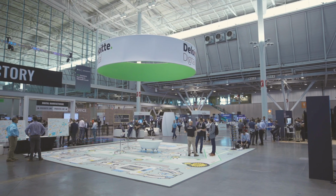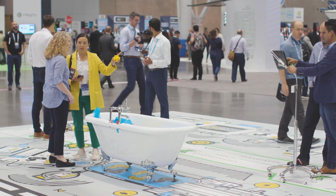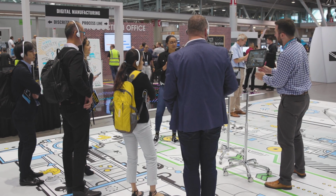Well, as cute and adorable as rubber ducks are, it's not all just for fun. The Rubber Duck Factory is actually a way for us to bring a smart factory to life and let people see and interact with the technologies that we are helping implement for clients to really help improve their operations.